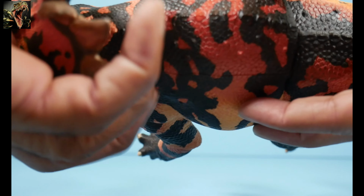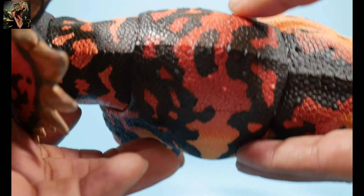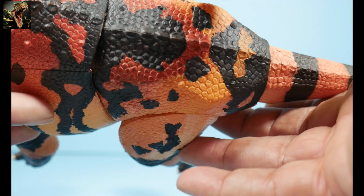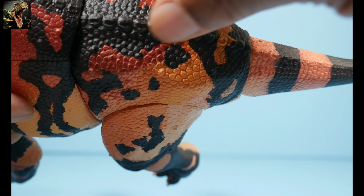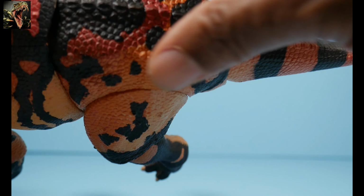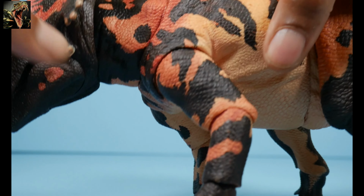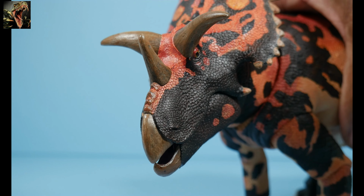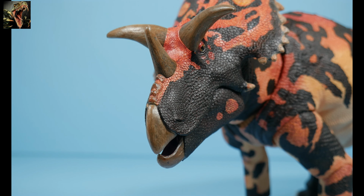You see it's dark red, and then it works its way down, going right down to the hindquarters there. Dark red, you got the very dark brown, and then the striping, and yeah, pretty cool. And that is our Utahceratops.